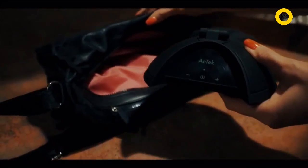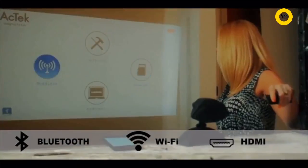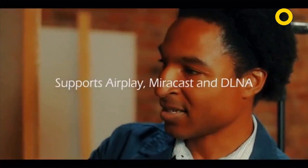Use it in the morning to watch news and videos while you make breakfast. Its compact design folds easily to fit in your bag. It wirelessly pairs to your smart devices, connects with HDMI-enabled devices, and displays content from TF cards via the included multimedia player. It supports AirPlay, Miracast, and DLNA.